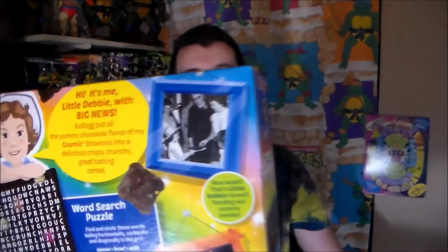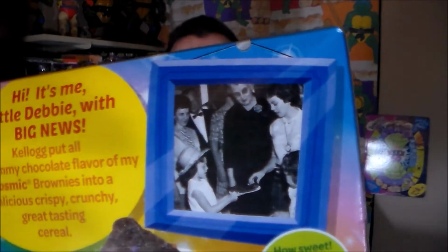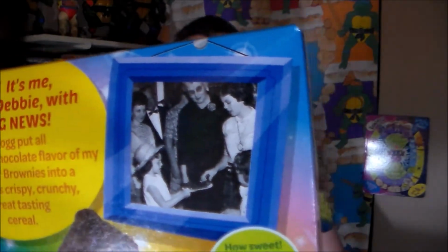Okay, so then we got this picture up here. How sweet. That's Little Debbie herself handing out yummy snacks. And that is actually a publicity photo of the little 4-year-old girl that they chose.